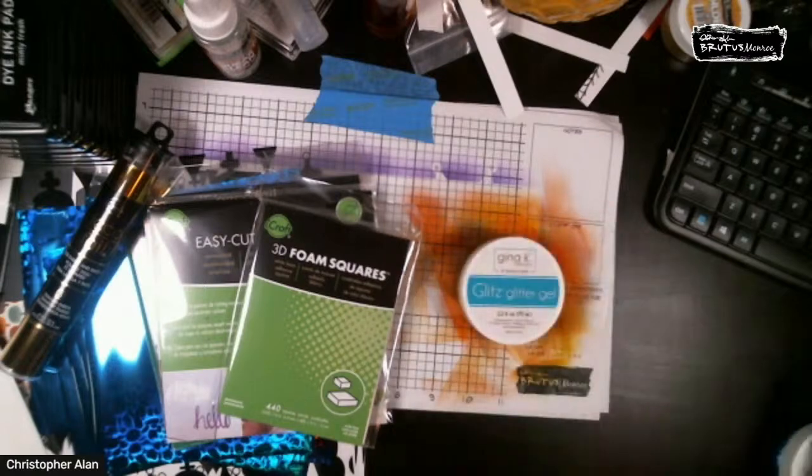I've never used it before, but it looks incredible. I love Gina's products. I think it's super cool. I'm really excited to try this out because I've never tried it before. I think it's going to be really cool, and fun to try out.